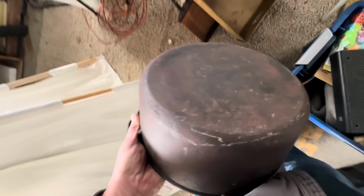That was like that when I bought it. Big. They didn't do a very good job of seaming. They got it back together, though.